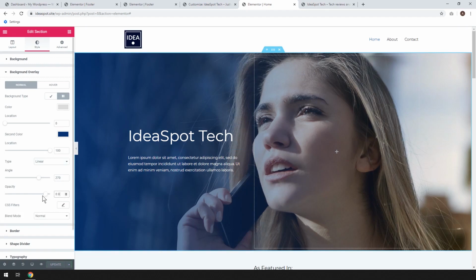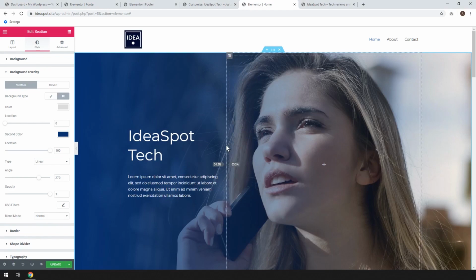You can change the opacity here as well to make it more or less background. So if we wanted a more extreme overlay, you move it over to 1, and you can change the angle as well, which changes where the color comes from. So I think they had it on 270, which is coming from that left side of screen, which I think looks pretty good. So let's leave it like that and hit update. I might actually drag that column a little bit more over so the text falls onto the second line. I think that looks a little bit better. There we go. Let's hit update.